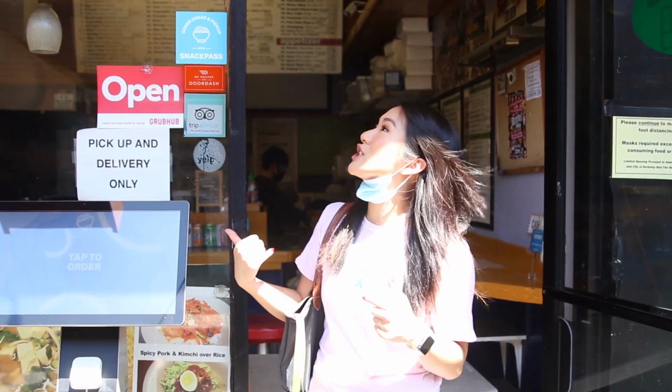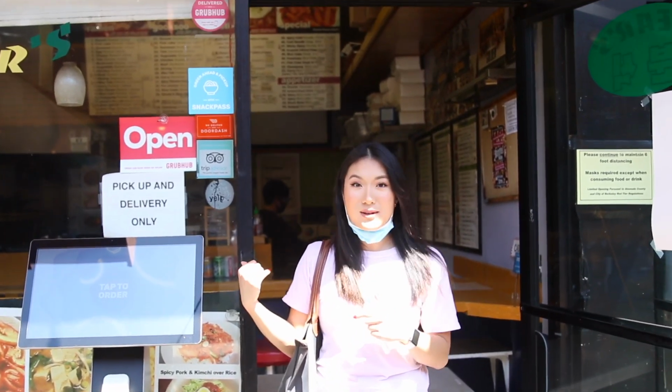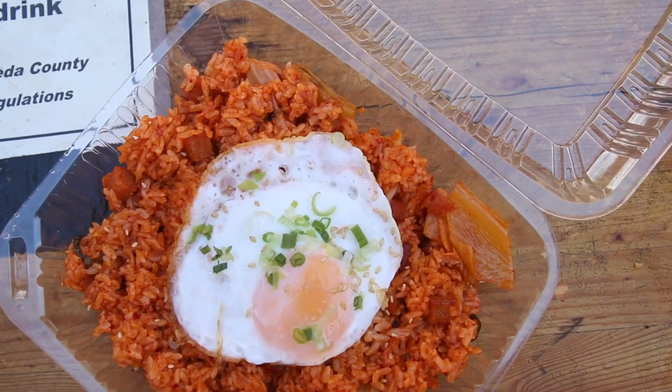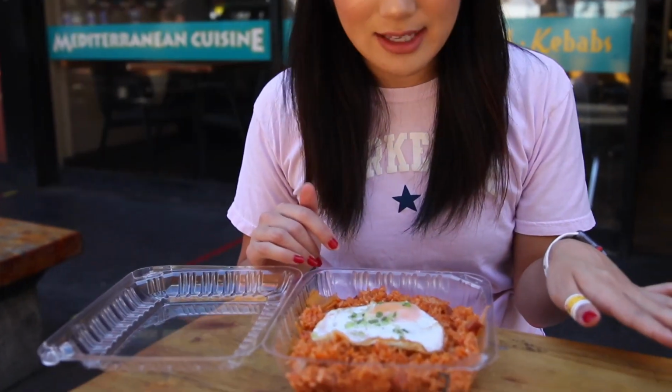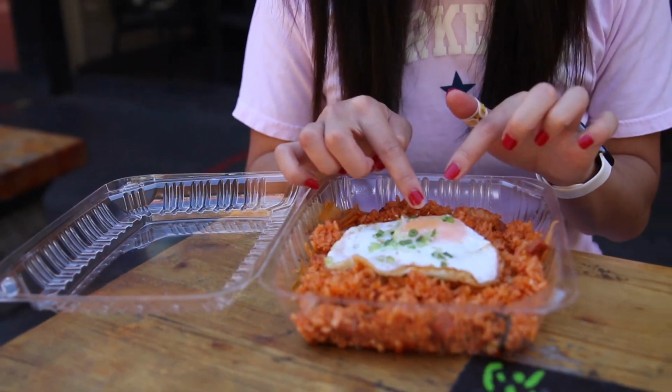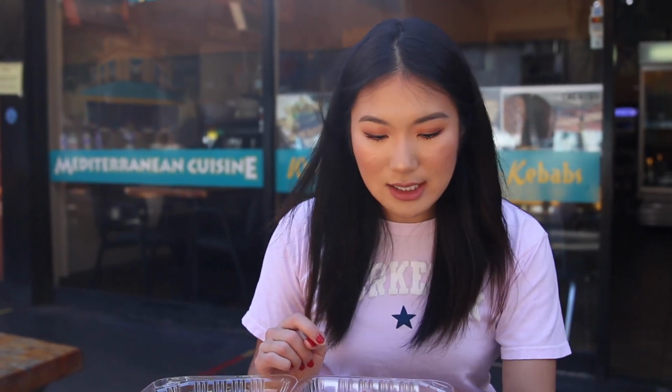So the next restaurant we're going to try is called Bear's Ramen House. According to their menu, it seems like they do a mix between Japanese and Korean. This is kimchi fried rice. My first impression is the egg is cooked really well. It's cooked on the outer edge and then the inside looks perfectly runny. Nice little garnish with some green onion.